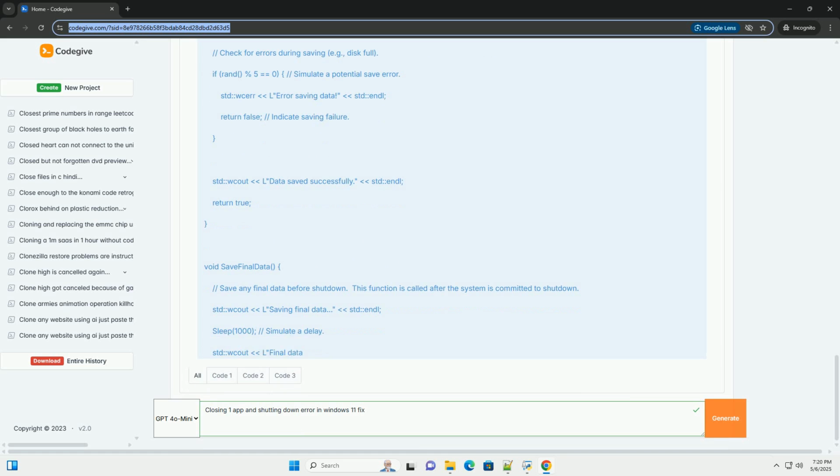5. Adjust shutdown behavior in the registry, advanced, use with caution. Important: modifying the registry can be risky. Back up your registry before proceeding. Search for regedit in the Start menu, open Registry Editor, then go to File, Export and save a backup of your registry. You can adjust the time Windows waits for applications to close before forcing them to shut down. However, be very careful when modifying these values. Setting them too low can lead to data loss or system instability.